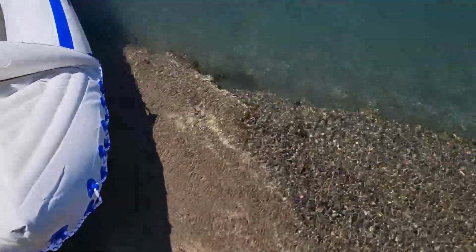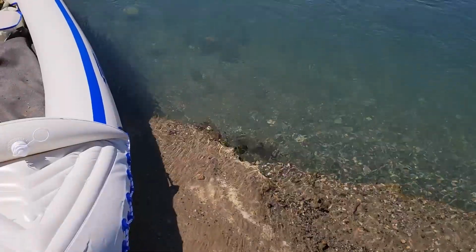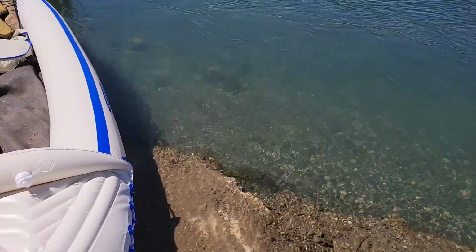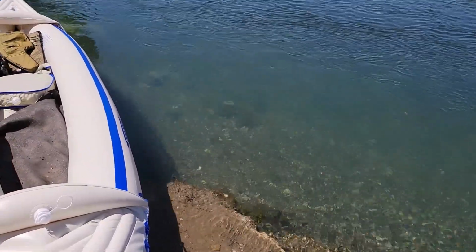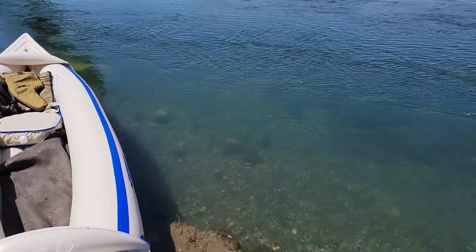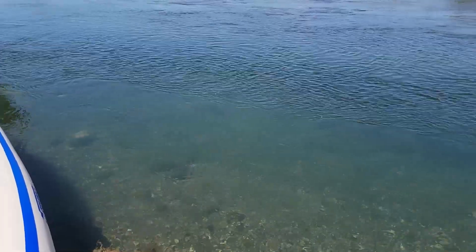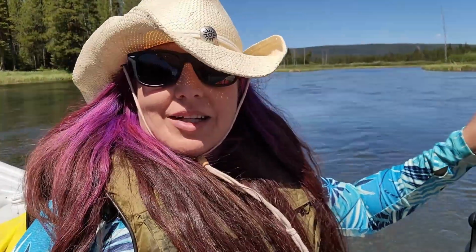The water is a lot deeper here. You can see that shelf and it just drops off. It's probably 6-8 feet deep is my guess, about right here. I could be wrong about that though. But still crystal clear. Since we're in a little deeper water, I put the life jacket back on.